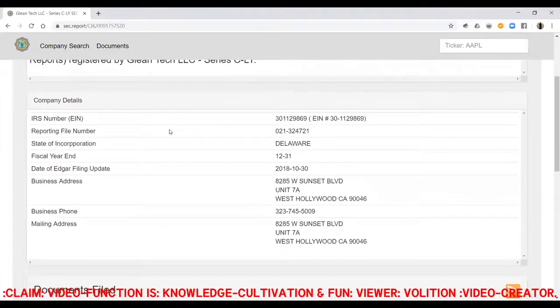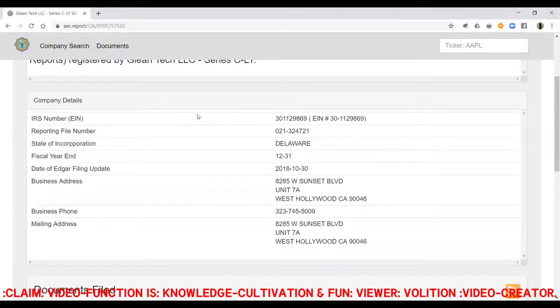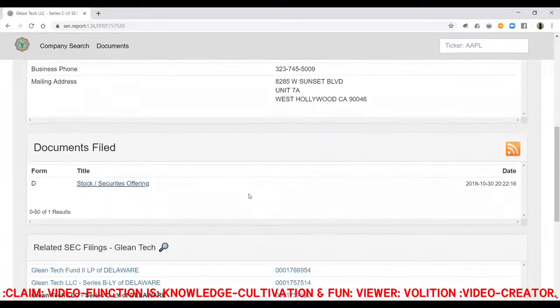So here's some information about the company that is connected to this number. It has an IRS number. It has a reporting file number, state of incorporation, Delaware, fiscal year end 12/31, date of Edgar filing update, 2018-10-30, business address, West Hollywood, California, got a phone number. So here's a document filed. Let's find out what that is.